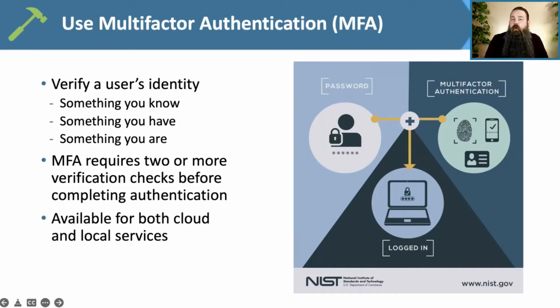If you're using more than one of these, you are using multi-factor authentication, and that's really what we want to go for. What we want is for a simple password theft to not result in a full network takeover, and the use of MFA can be a great tool in preventing that from happening. And again, this is going to be available for both cloud and local services, so we're not restricted to just your online accounts, so just your Office 365 or just your Google or whatever other online accounts you have. There are a lot of options for both internal and external implementations of this type of security system.